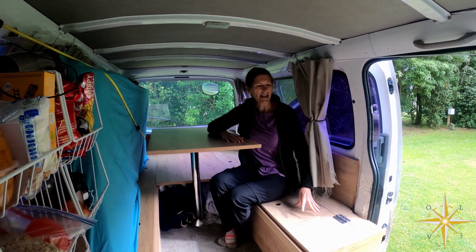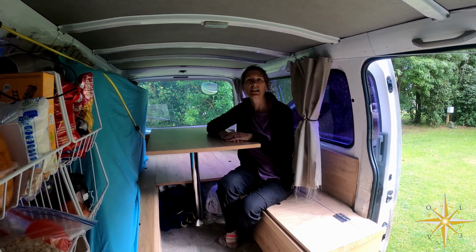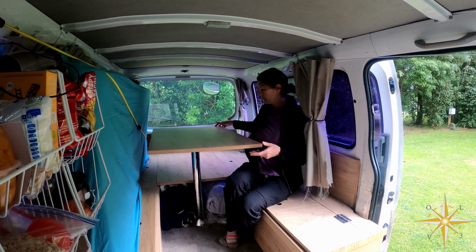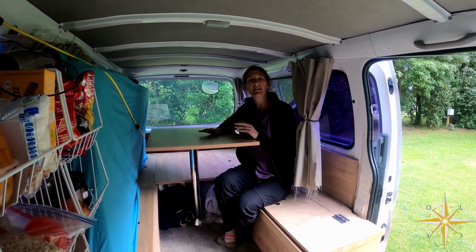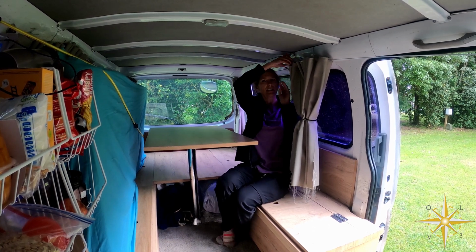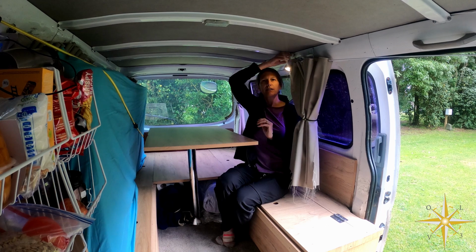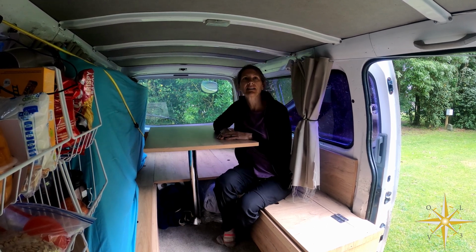It's just easier to access all of our under the bench storage. It's a nice size table that we have here, and it works really well for us. We also have a light for nighttime. We don't need any additional lighting at night.